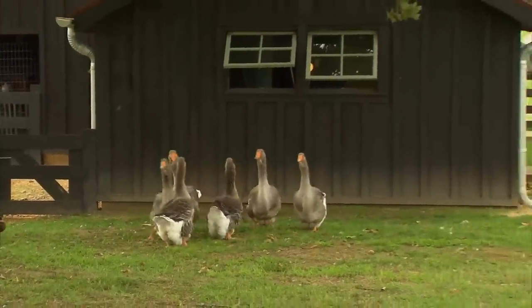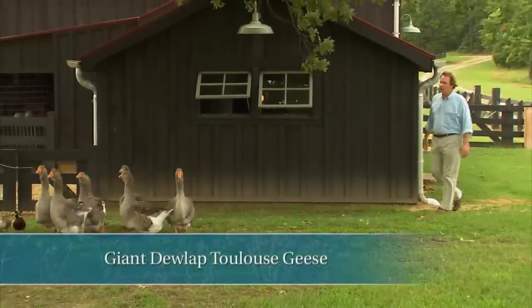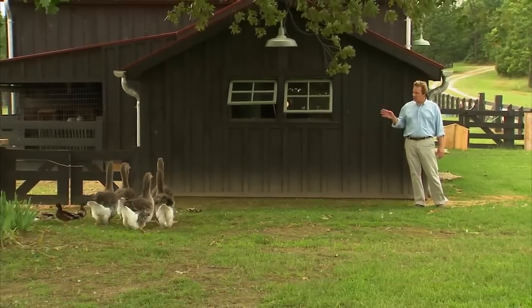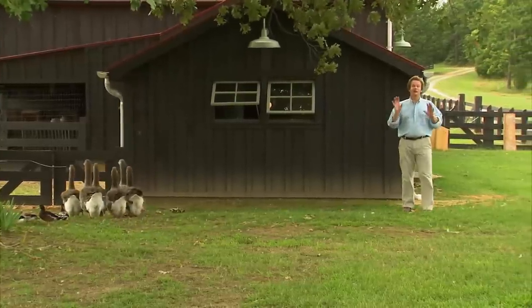I enjoy having lots of animals out here at the Garden Home Retreat, like this flock of giant dewlap Toulouse geese. They're a French heritage breed, and they're hanging out with those little Bantam Appleyard ducks. Now, they're certainly colorful, but they're nothing in comparison when it comes to color to the peacocks.